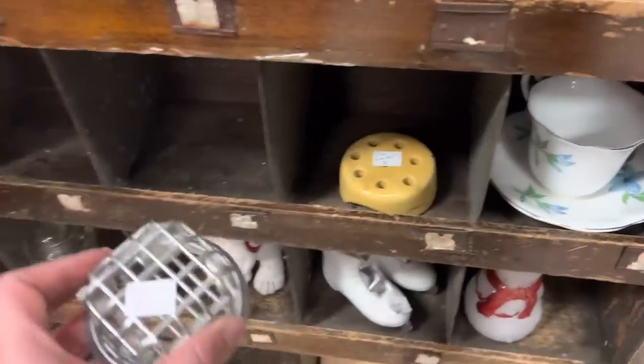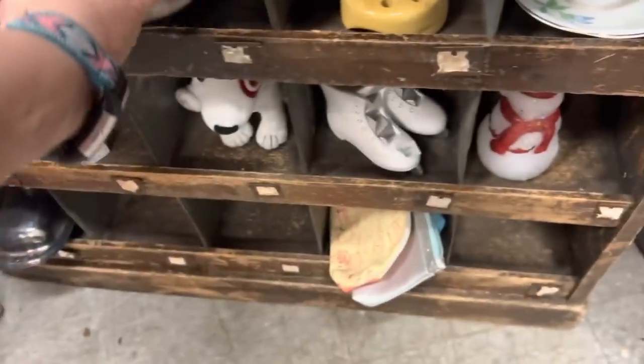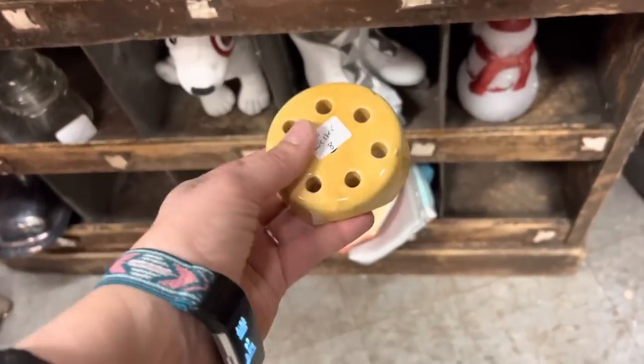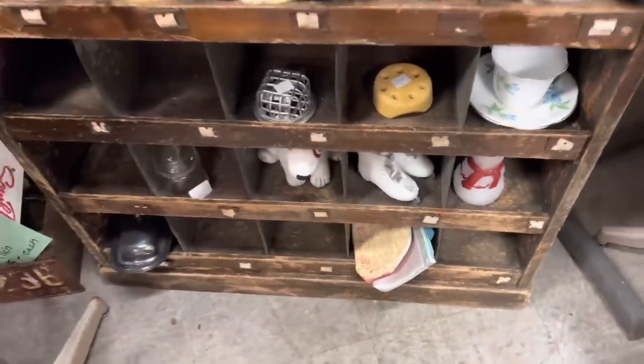If you've been here for any length of time, you know I love flower frogs, but these metal ones, I do have one. They're not super useful for how I like to display mine, and I do like colored ones, but I'm trying to stick with only colored glass, so those didn't quite fit my collections.